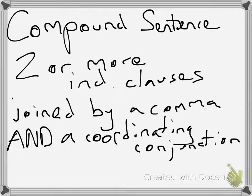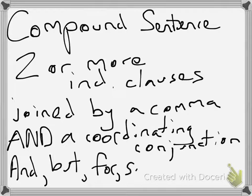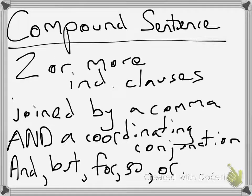So what are coordinating conjunctions? Simple. They're the and, but, for, so, or. Those are typically the main ones you'll see. There's also nor, yet, and while. But there's the thing here. For a compound sentence, whereas a simple sentence is one independent clause, this time you're looking for two or more independent clauses, and they are joined, not separated, by a comma and a coordinating conjunction. They need both.